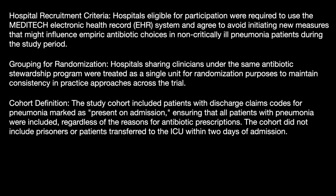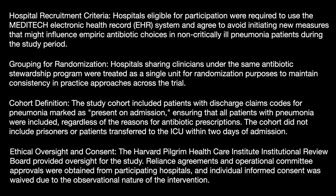The study cohort included patients with discharge claim codes for pneumonia marked as present on admission, ensuring that all patients with pneumonia were included regardless of the reason for antibiotic prescription. The cohort did not include prisoners or patients transferred to the ICU within 2 days of admission.